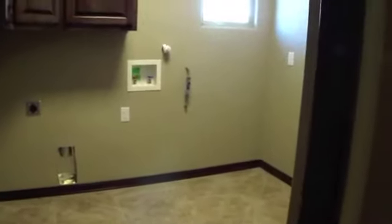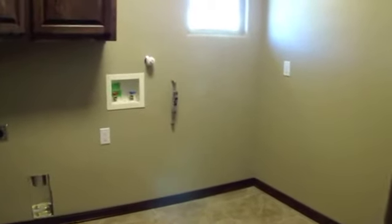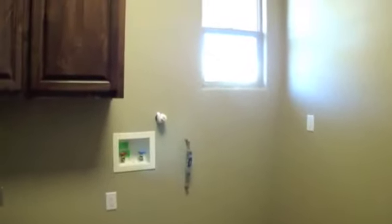At the top of the staircase, you will find a loft area with a built-in desk and storage area, and the laundry room to the right. The laundry room is located upstairs for convenience.